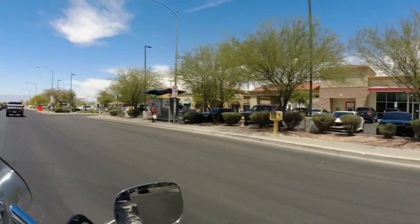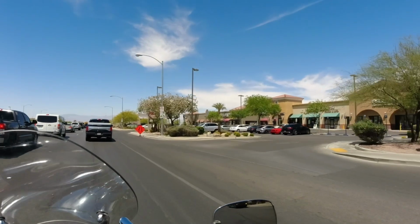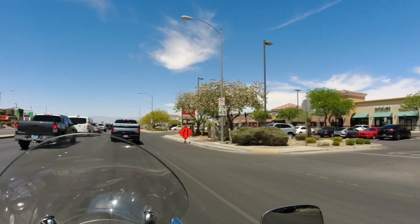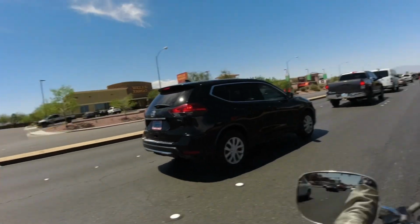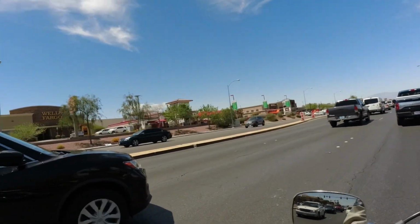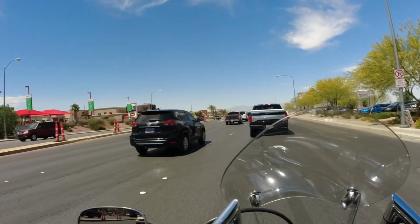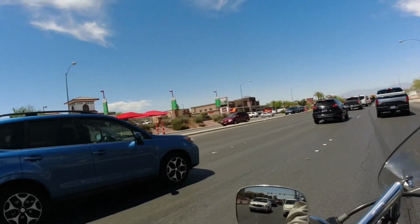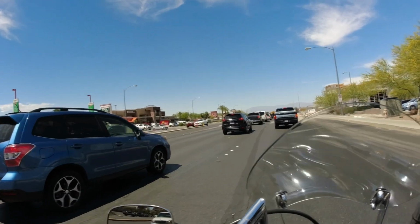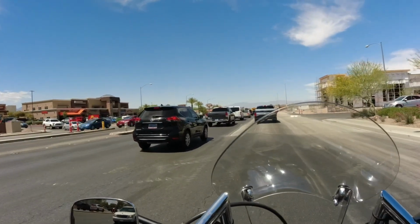Well, with traffic, gives me a chance to talk and view the restaurants. There's a Starbucks, Panera Bread. On the right, to the left, we have a Del Taco. A lot of people in Los Angeles really like Del Taco over Taco Bell. I suppose they have some healthier varieties of things.